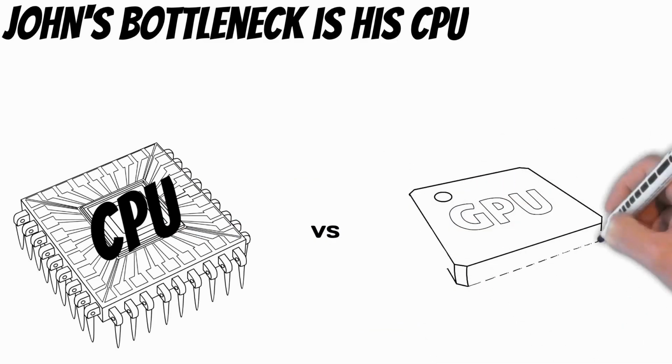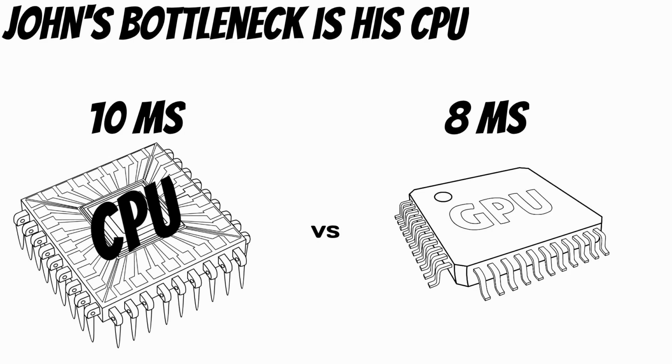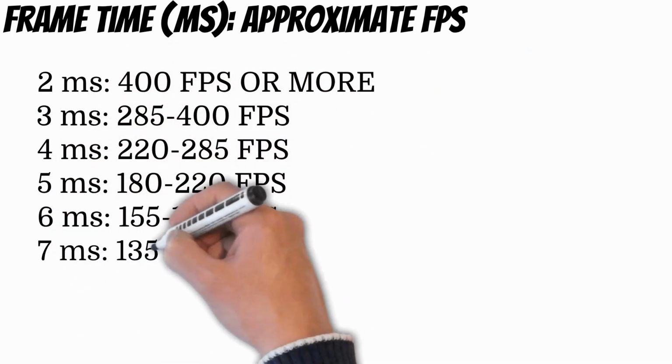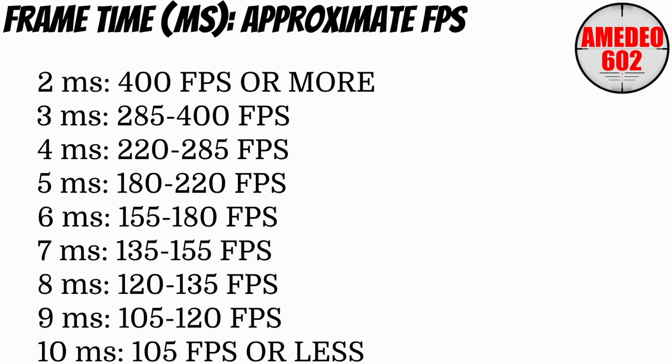In other words, this means that John could upgrade his GPU and still not see any increases in his frames per second. Going back to the truck analogy, this means that if John wants to go faster than 35 miles an hour, he doesn't need to upgrade his truck. His truck can already go up to 50. What he needs to do is turn and drive down a different road with a higher speed limit. So when you're upgrading, keep this in mind.